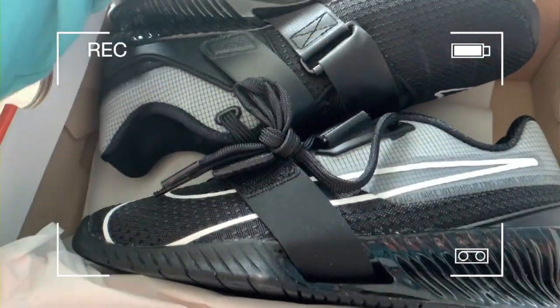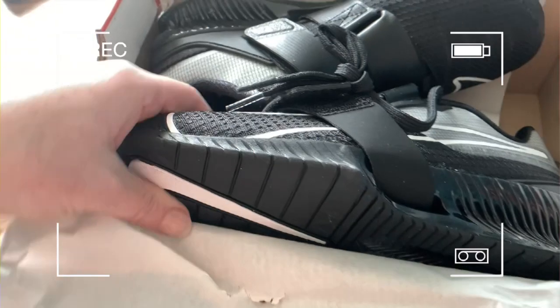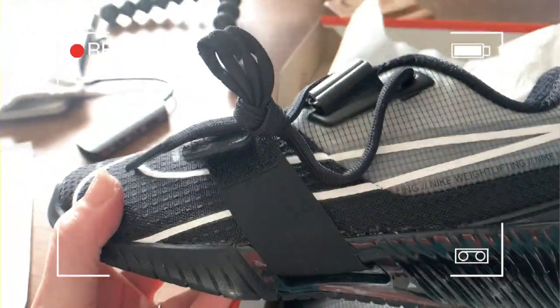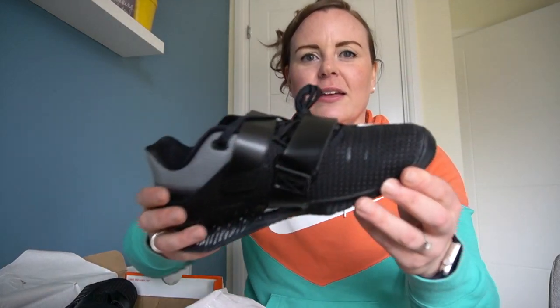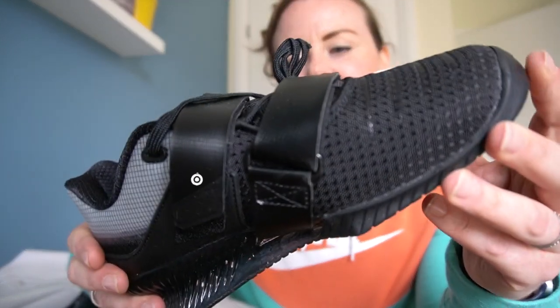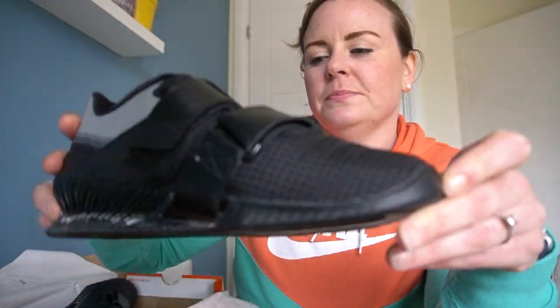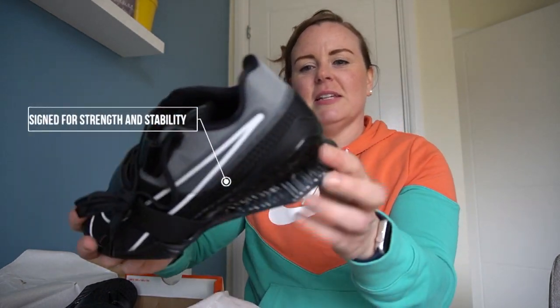Initial impression is they do look small. I think they're going to be quite tight on my feet. So I'm a size 5 and that's what I've ordered. Someone told me once, you know, you want your lifters nice and tight on your feet. So here we have it. Very aesthetically pleasing. I feel very sturdy.